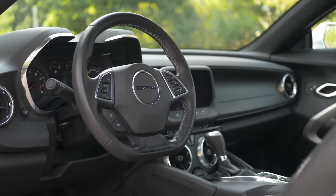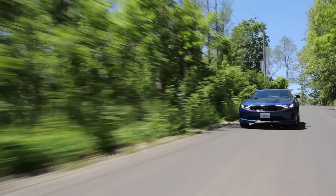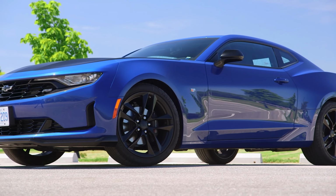If it was naturally aspirated, it might appear higher on this list even still. But even with the 2-litre 4-cylinder turbo, it puts out 275 horsepower. And yeah, it sounds a little bit poopy. But the best thing about this is you can keep it under 30 grand and load on the 1LE package.